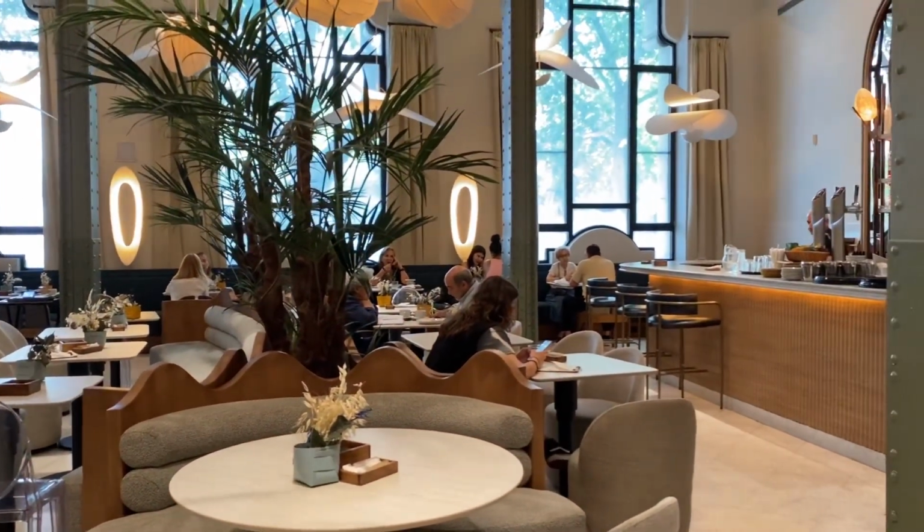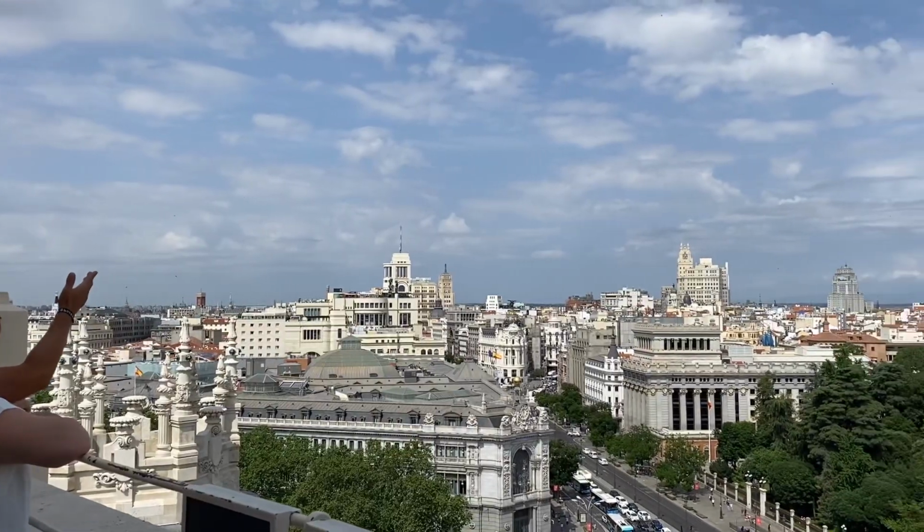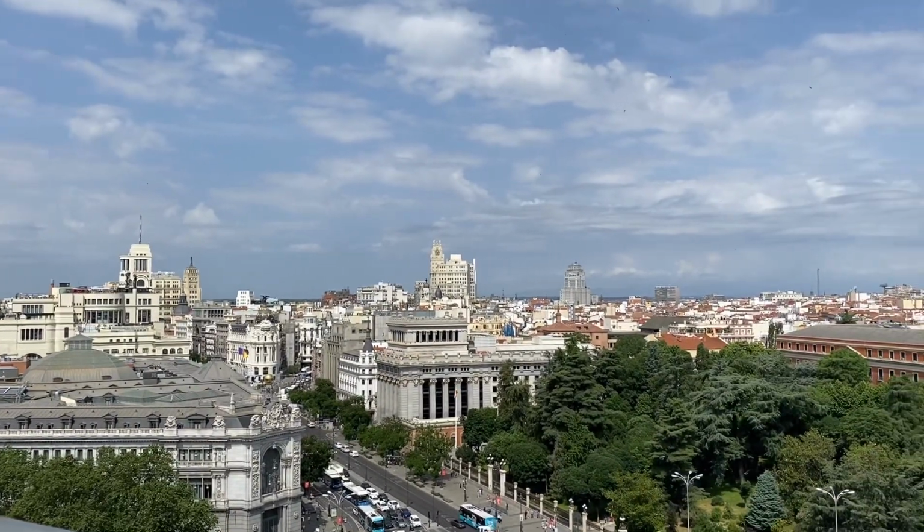And then we headed up to the roof terrace. It costs 3 euros per person to go up here, and we thought it was really worth it.